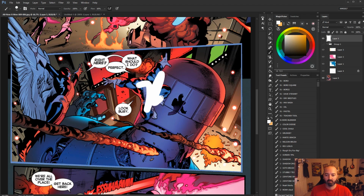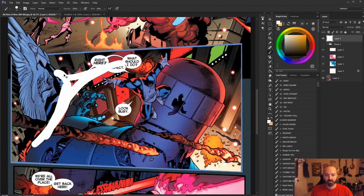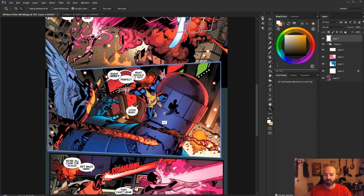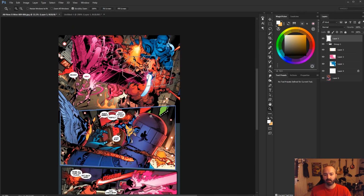If you warm Beast up just a little bit, he really pops against that Sentinel. Or if you think that the Angel is kind of getting lost over here in all the red, just throw that local color on there. I could have done any number of things here, but I put that original yellow back in. Now, is that a realistic color that you would probably see in this lighting scenario? No, but it does help the page read better. So now we can back off this a little bit, and like I said, it reads a little bit more clear now, I think, and this is probably what Marte had in mind.